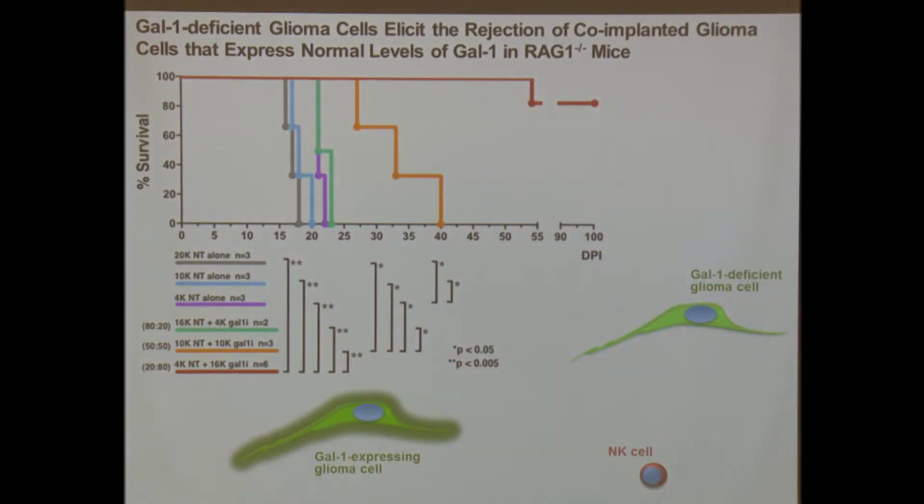And the rest of my talk is going to be showing you mechanistic insight that potentially explains why galectin-1 doesn't influence natural killer cells directly. One of the first questions that we had was whether or not a galectin-1 expressing cancer cell can somehow rescue the cell death phenotype that we see in a Gal1 deficient cancer cell. To test that question, we did mixed ratios of Gal1 expressing cancer cells together with Gal1 deficient cancer cells and increased the ratio of the Gal1 deficient cells from 20% in that co-implant to 50% and all the way up to 80%. So in this red line we have 4,000 cells which express galectin-1 and 16,000 cells which do not express galectin-1. And what we found was very striking.